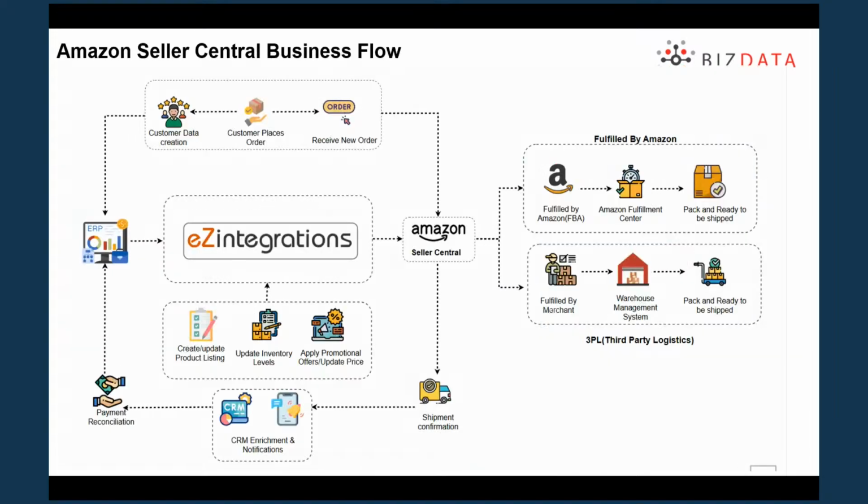So coming to the solution, that's where our Easy Integration platform works. If you can see my screen, I have the ERP at one end and the Amazon Seller Central at the other end. Easy Integration sits between this ERP and Amazon Seller Central. What I want to show here is that, right from creating or updating the product listing to updating the inventory, Easy Integration takes care of the entire flow.